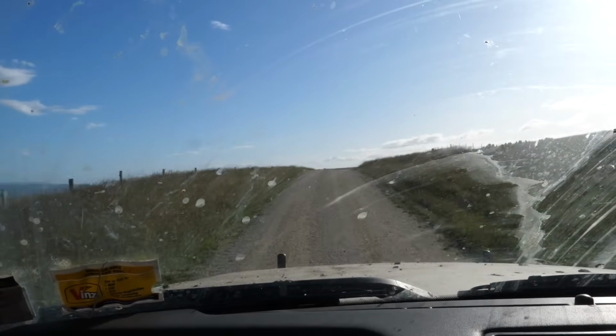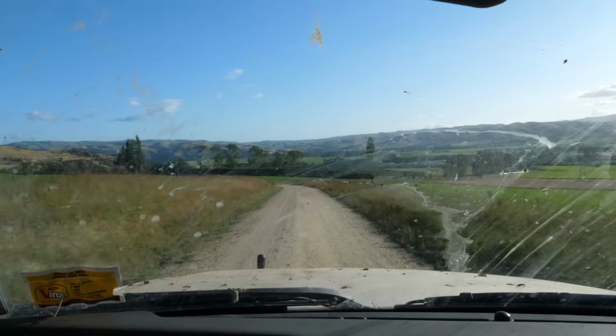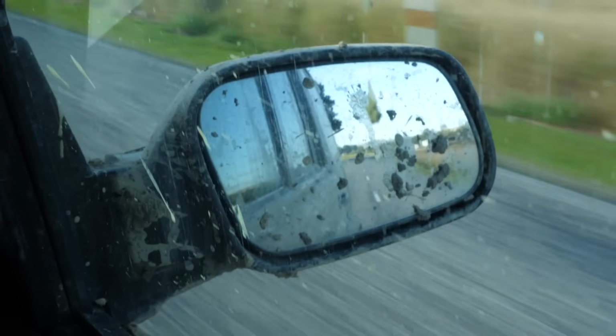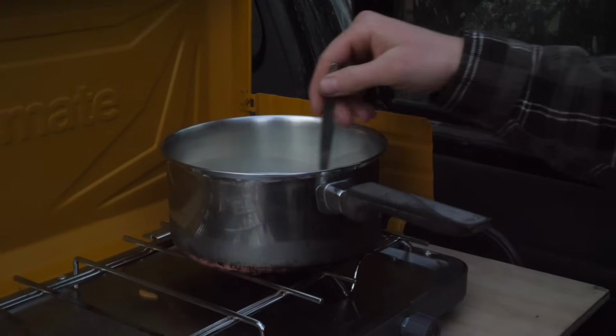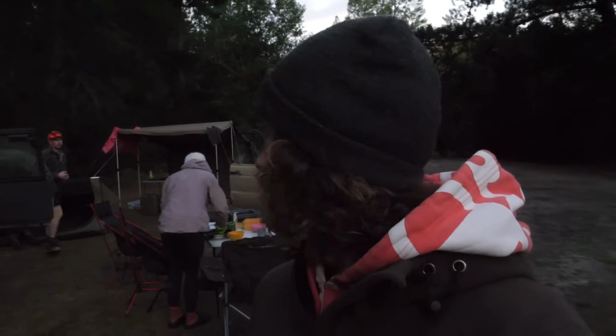After a quick rinse off at the Lake Onslow outlet, we headed for Roxburgh. Golden hour was hitting and it was absolutely beautiful as we worked our way down into the valley. It wasn't long before we hit the tarmac and we were only a few minutes from camp. Righto, so I didn't bother filming any of it, but we made it into just short of Roxburgh to a nice wee campsite, all set up, and yeah, we've had a feed.